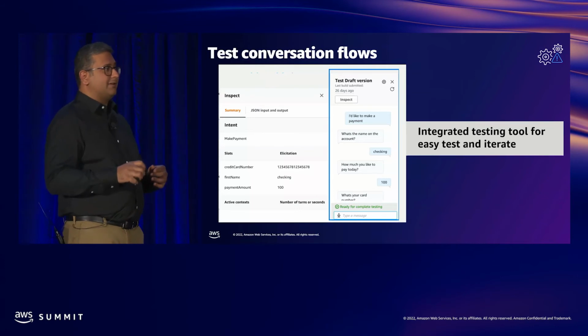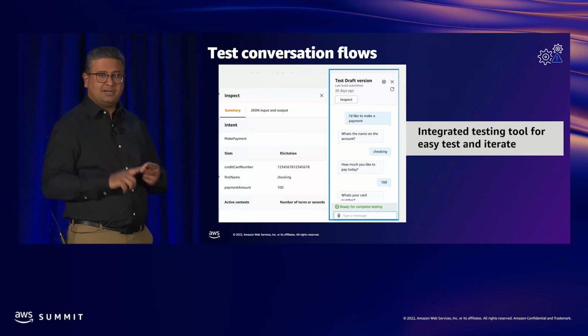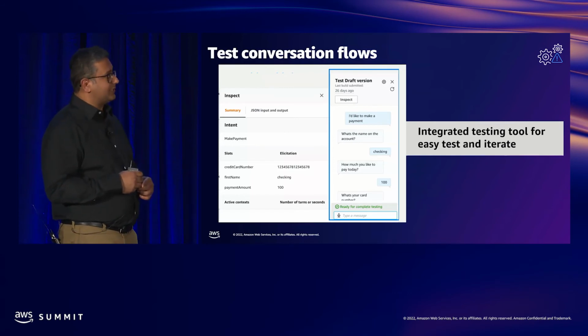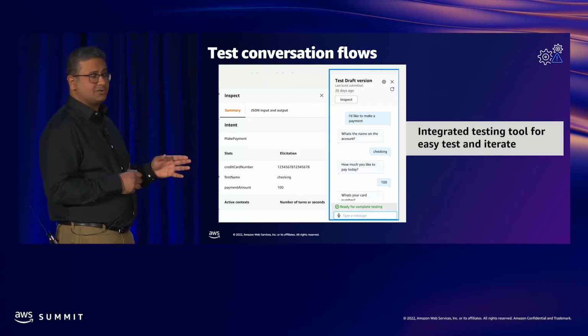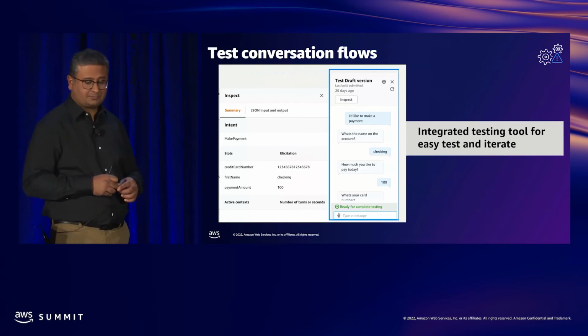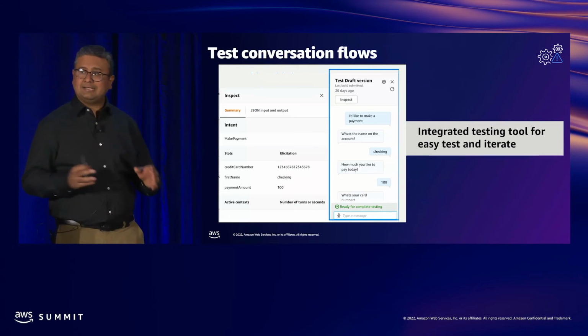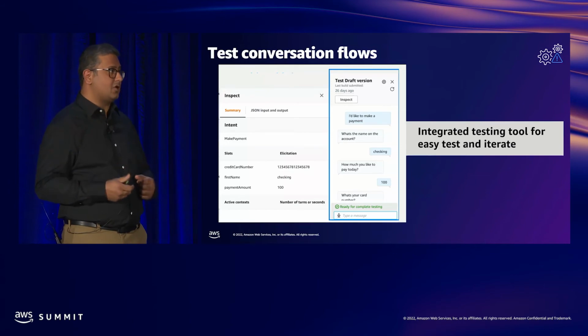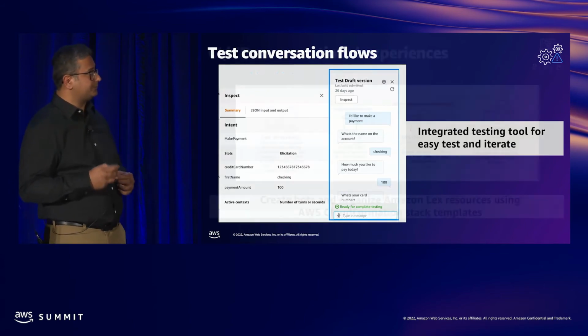Okay, so you have designed, you have built the conversational experience, now it's time to test. You can easily do so in the console using the test window. The test window allows you to test with both voice and text. You can also inspect the results in a summary format as well as the JSON structures that are exchanged with the bot. With these building and testing tools, you can quickly iterate the experience that you want to provide for your callers and customers.